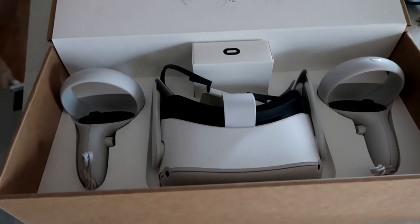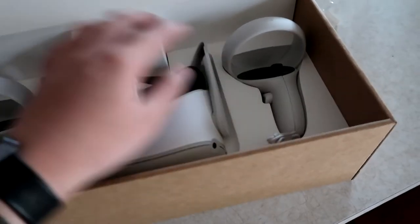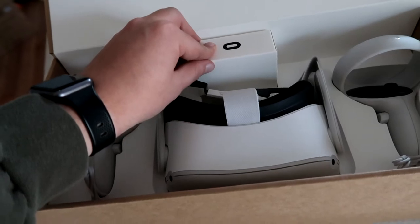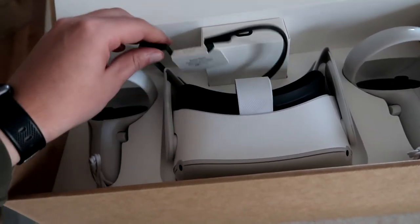Look at that. So we got our controllers, headset, controller, and then I think this is charging. So we'll go get this charged up and we'll see more. Oh, and little glasses holders, but I don't need that.